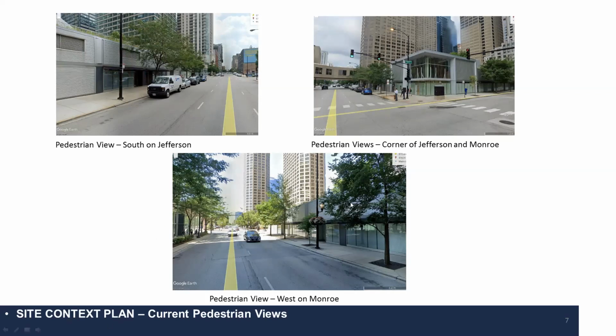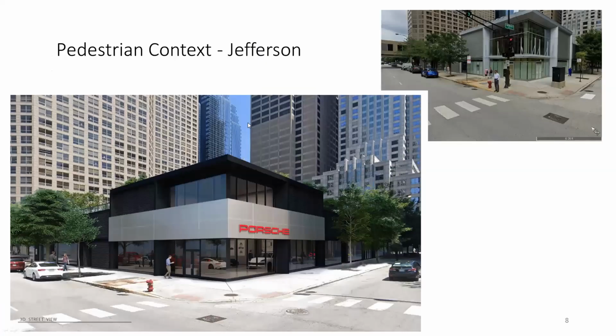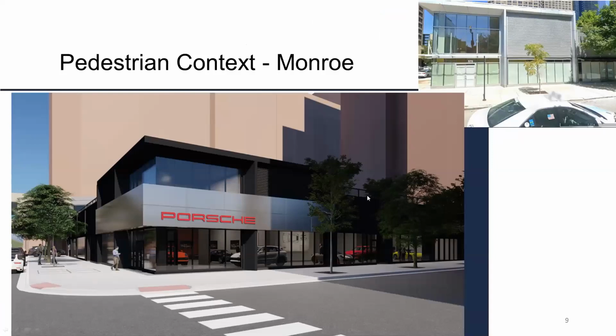This shows a picture of the new rendering of the new Porsche dealership that would be at 570 West Monroe. This is just another rendering showing a front-on view on Monroe Street, looking at the corner. The corner is where the entrance to the dealership is at.